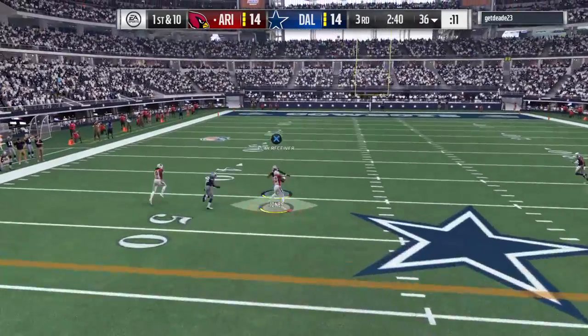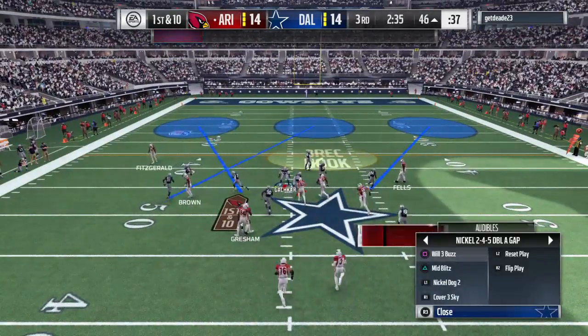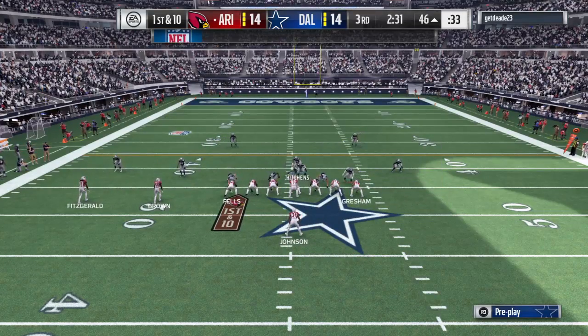After the interception, here's Palmer. Got him in. It's Brown. Give him 18 on that one, and that'll be good for an Arizona first down. They're going to hurry back to the line now.